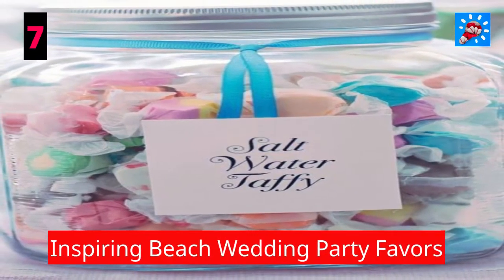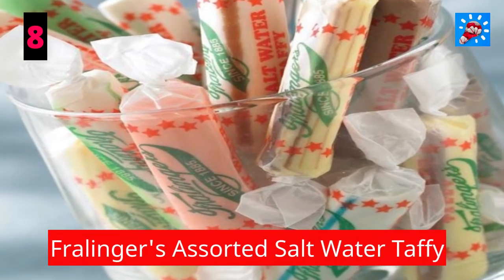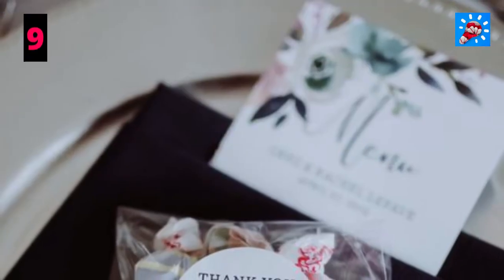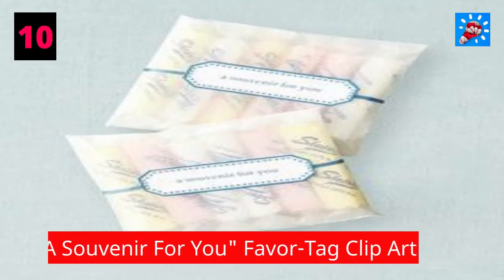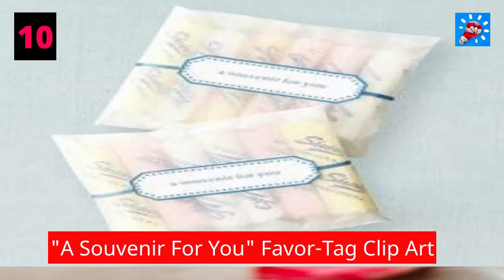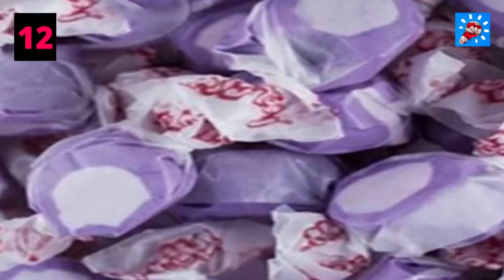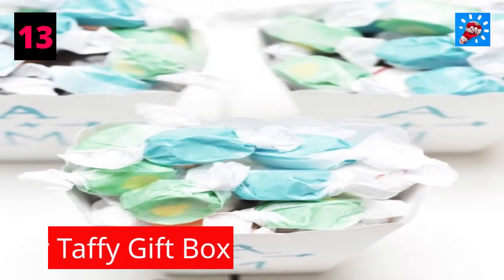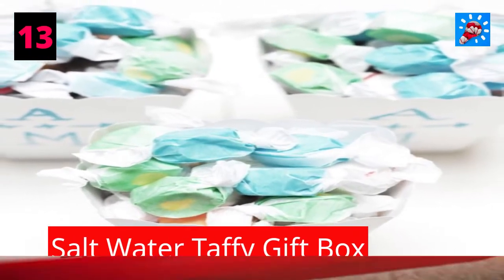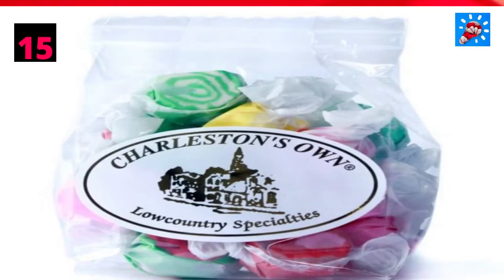7 inspiring beach wedding party favors. 8 Fraulinger's assorted saltwater taffy. 9 saltwater taffy favors. 10 a souvenir for you favor tag clip art. 11 Village by the Sea wedding. 12 Huckleberry saltwater taffy. 13 saltwater taffy gift box. 14 sweet candy wedding favor.